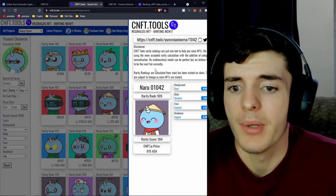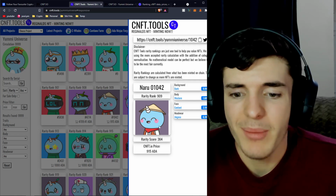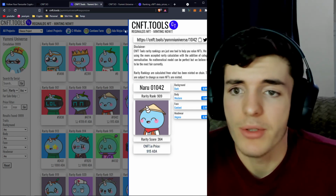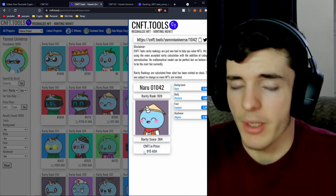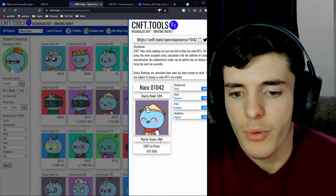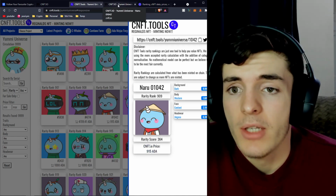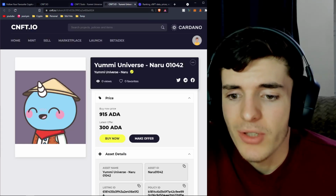get a top ranked yummy universe for pretty much floor price, right? Really close to floor price. And if that is to go through, we could resell it for a couple hundred ADA profit, or we could just hold it and have this one that is worth definitely more than the floor price, just sitting in our wallet when we want to make profit or we want to sell. It's a good deal in general.